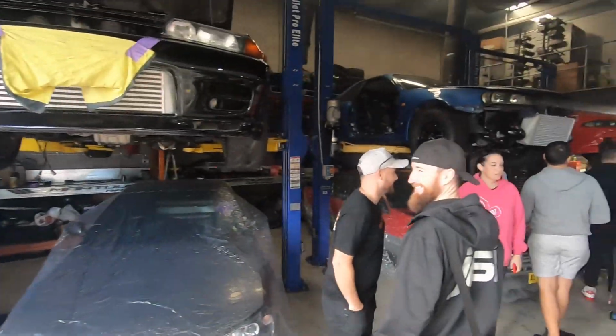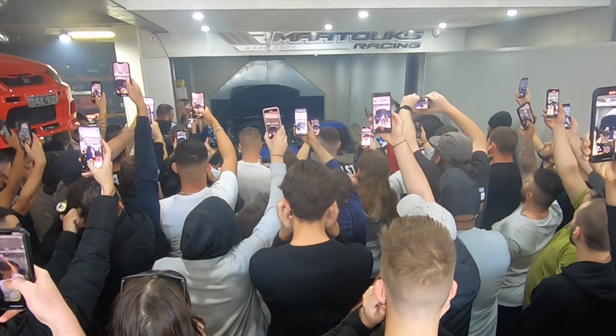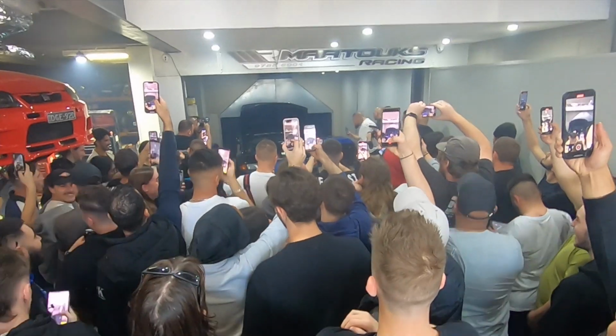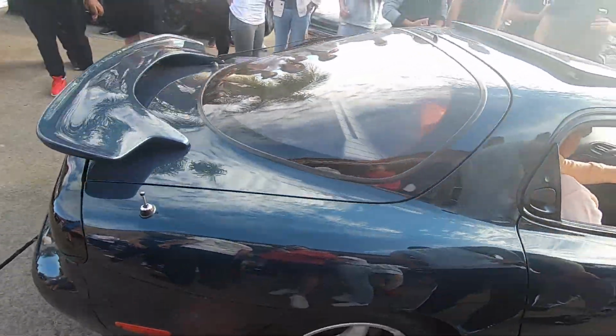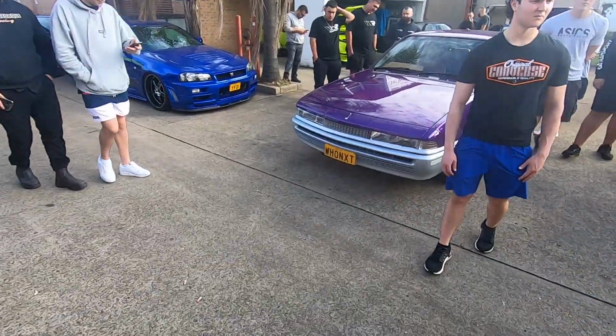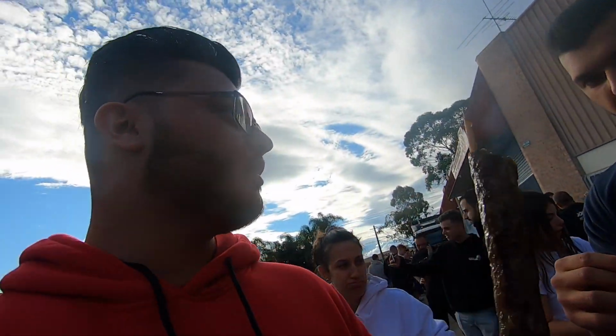So many nice cars here, holy shit. There's so many nice cars. Sick. I think they're about to do a dyno run. I don't know if I can get good footage because there's a lot of people, but it sounds like a big GTR is going to do a dyno run. I don't know, I can't really see. Like inside as well. Who next? That was a 32 going again. Bro, this is sick, man. We got kebab, we got GTRs.